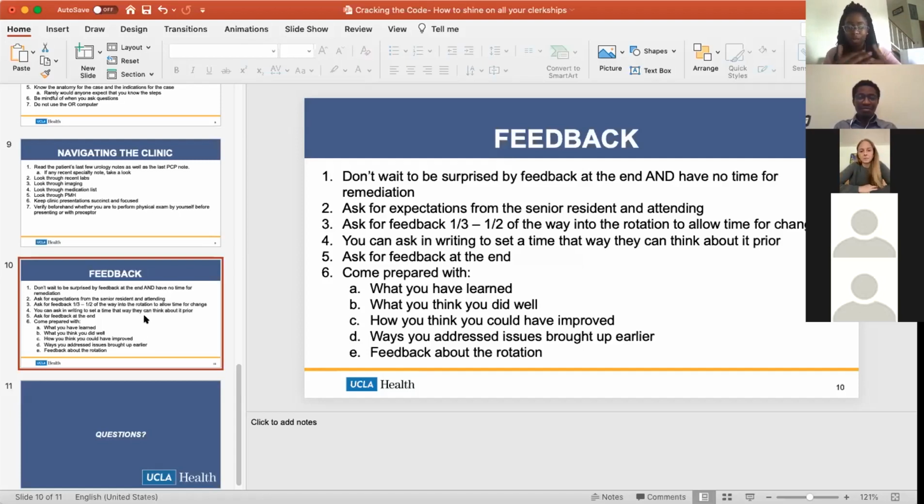Now, as you can expect, feedback requires there to be some degree of criticism, and the goal is for it to be constructive. So it also requires that you're open to accepting whatever that information is. So just be mindful of that, because there have been instances where people get incredibly defensive, and so they don't allow themselves the opportunity to grow from the information that's offered. So, just be mindful of that.